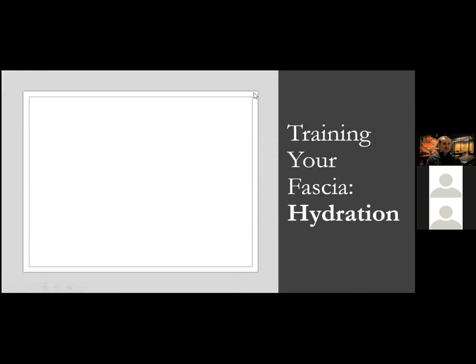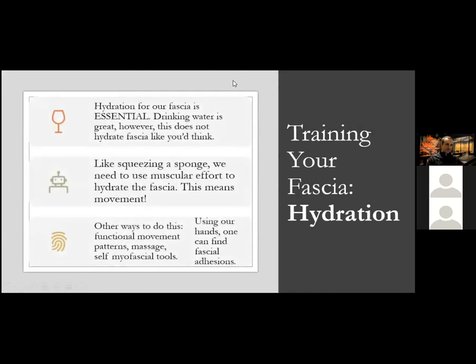So our next principle is hydration. And this one isn't so much about drinking water to hydrate your fascia. It's more about hydrating your fascia through movement. So that second little point there, like squeezing a sponge, you need muscular effort to hydrate your fascia. So this basically just means movement. Other ways that you can do this is through certain movement patterns that are targeting those flexibility highways. Massage is a really great way to do this. And you can do it yourself, just kind of poke around, squeeze around. We also have myofascial tools, which I'll show you a couple popular common ones that you'll see.